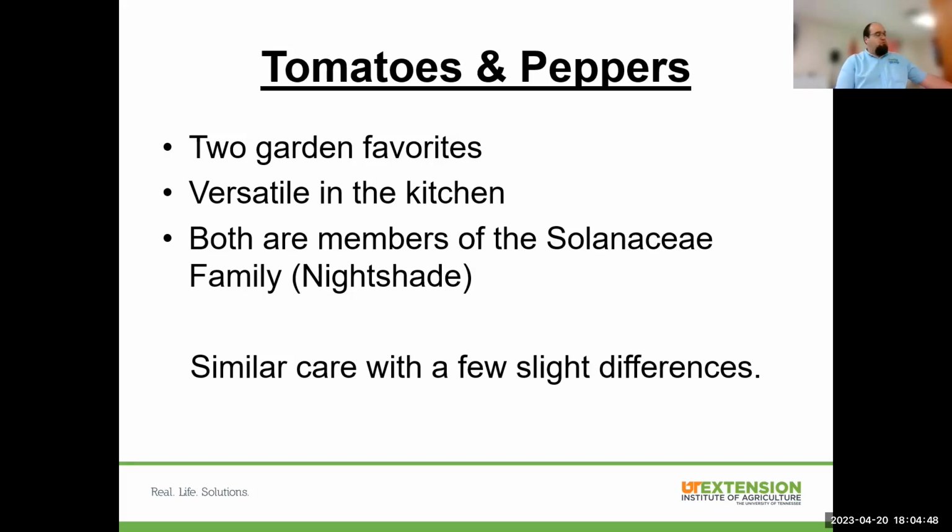It's not that we're stuck with just more zucchini bread or something like that. We can do a lot with these, and so they are versatile. That makes them something we maybe don't get tired of, in the way we might with some vegetables that we're not as flexible with.